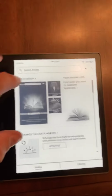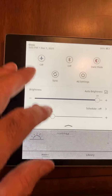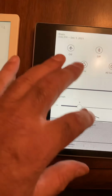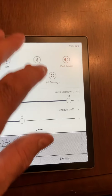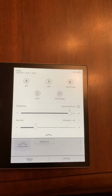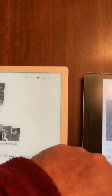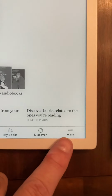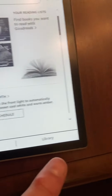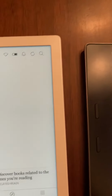Also, on this one here, I found that you fumble around a little bit. You pull this down for settings, and I get that, and you roll it up for settings, and then you click your screen to back up, and you tap your screen. I just find that more complicated for me, and maybe I'm too simple. I like having this home screen here right off the bat, and you have home and library here, but I like having home, my books, discover, more. I just think it's simpler.